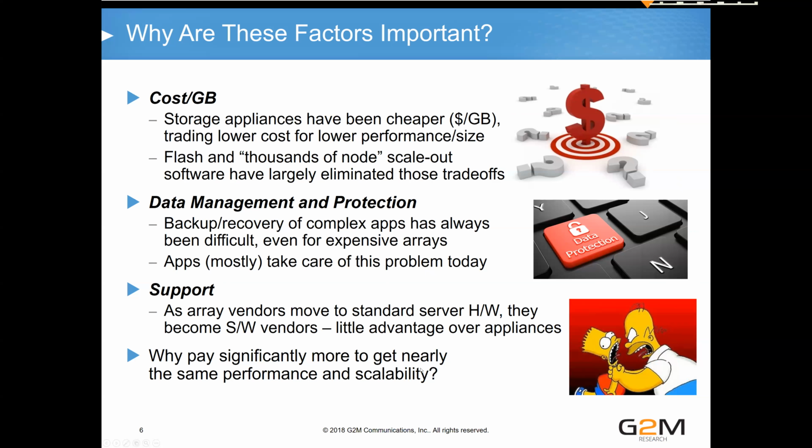As array vendors have moved to standard server hardware themselves, they've become more and more software vendors as well. So the question you ask yourself is, why pay more money to get the same performance and scalability? And that's where I think we sit if we look at arrays versus storage appliances today.